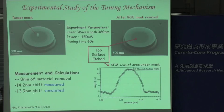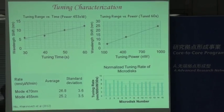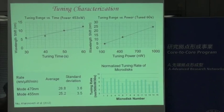And you can run some simulations, and they indeed have the same type of shift if you remove 8 nanometers, and it's a very linear process. And we repeated it for several disks, and you can see that its tuning range with time is good. Versus power, it's all linear and predictable, so you can know exactly where to hit your whispering gallery mode and where to stop.